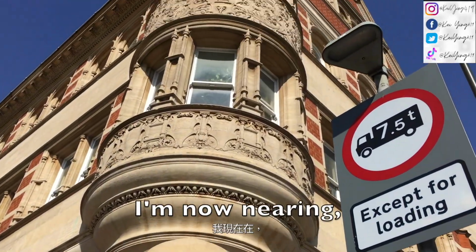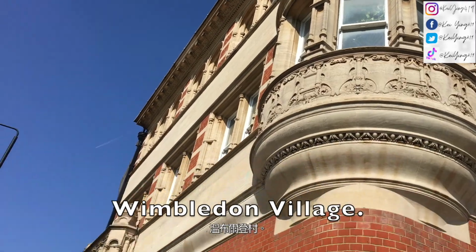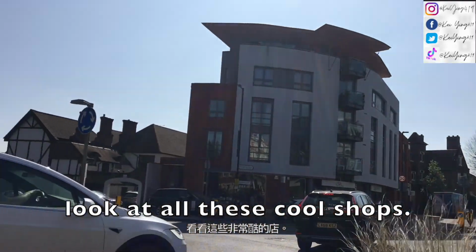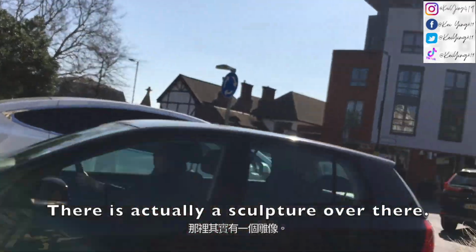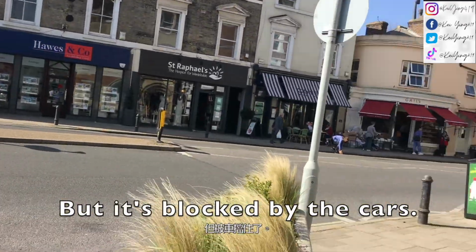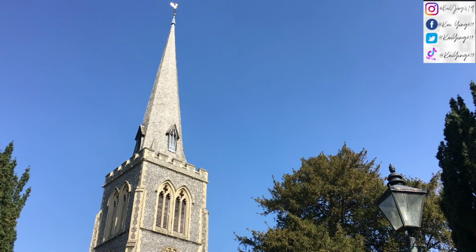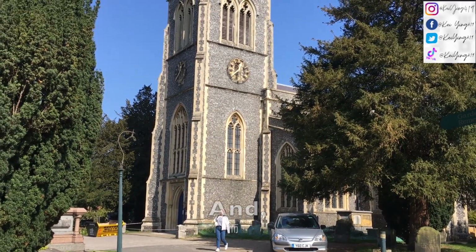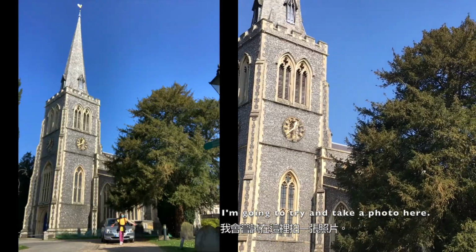So I'm now nearing Wimbledon Village, and look at all these cool sculptures. There's actually a sculpture over there, but it's blocked by the cars. So I think this is the St. Mary's Church, and I'm gonna try and take a photo here.